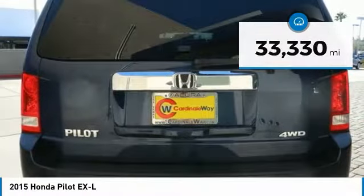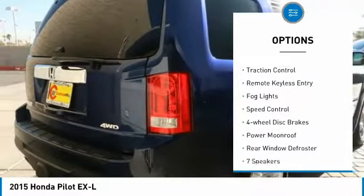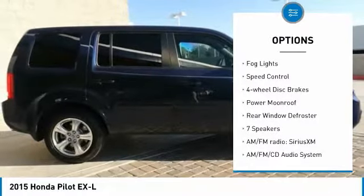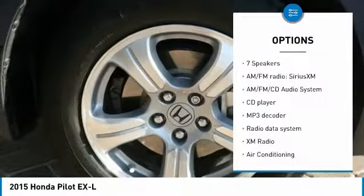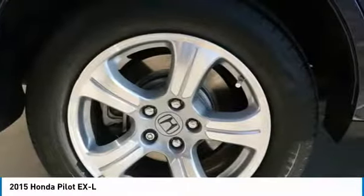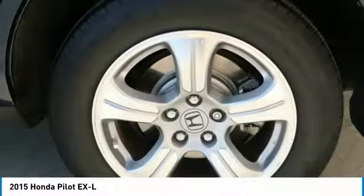Here are some of this vehicle's great options: electronic stability control, power liftgate, brake assist, traction control, remote keyless entry, fog lights, speed control, four-wheel disc brakes, power moonroof, rear window defroster. Come take a test drive today.